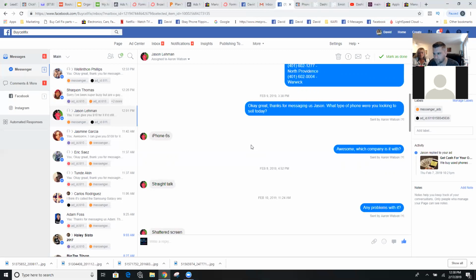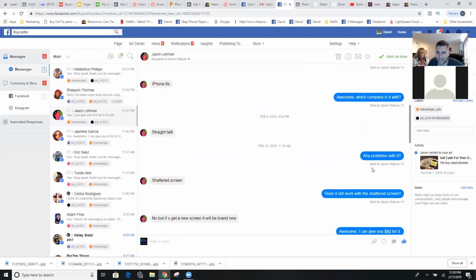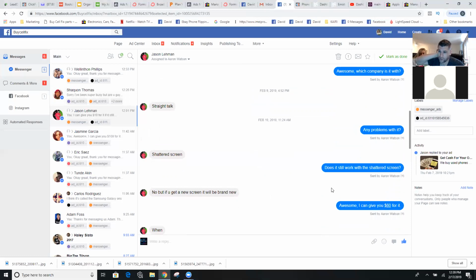Yep. So something like this, instead of asking about any problems with it, I would say, hey, does it have any cracks or damage? And he says, it has a cracked screen. You might be able to just say, does the picture still work, or something like that, instead of, does it still work with the shattered screen? People could get kind of confused with that. Little tiny subtle words make such a big difference, right?